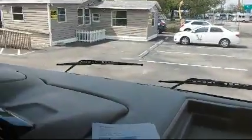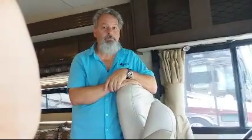How many miles are on this? Just over 3,000. Yes, that's it, 3,000 miles. It's a 2016. 2017. Oh, this is a 17? Yes, sir. And what was the original retail on this?